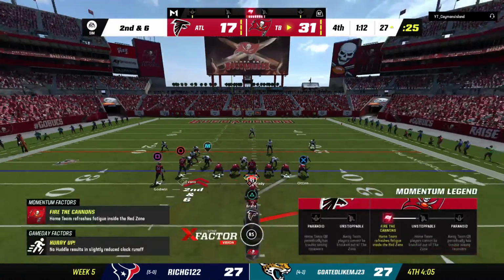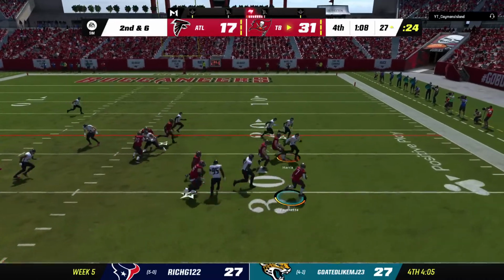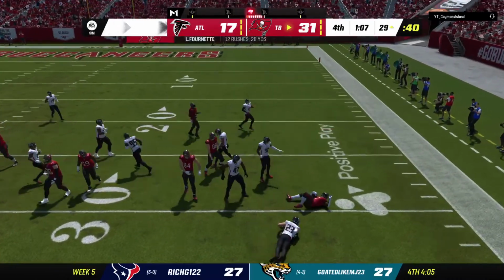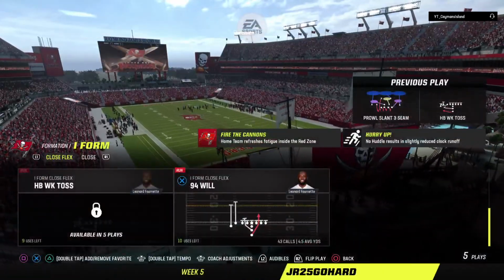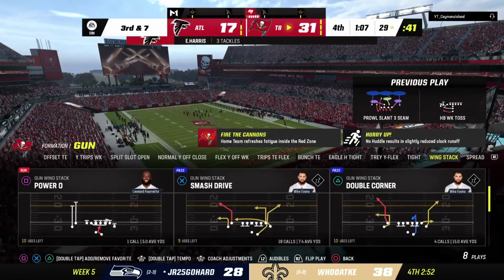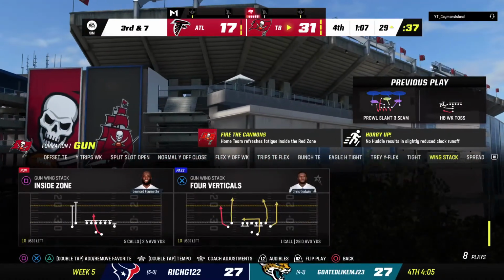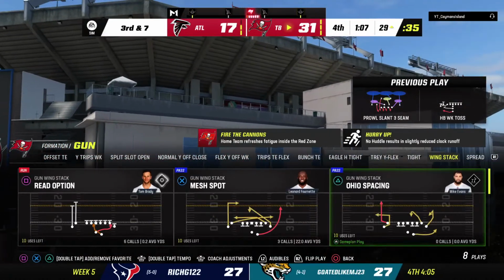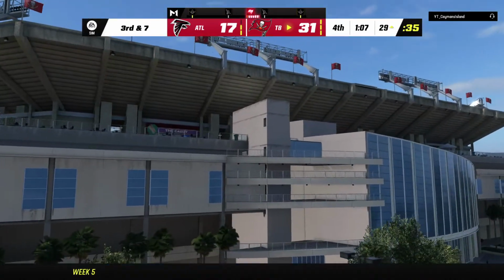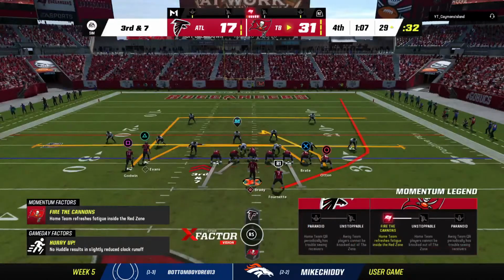The run got 4. Now they deal with a 2nd and 6. They keep it on the ground. This time it's Fournette. And he's going to have to protect the football and take his lumps here at this stage of the game as they stop him behind the line. Now the Falcons are going to use one of their timeouts as they stop it here with 1:07 remaining. They've got to get it to the 21 here on third down.